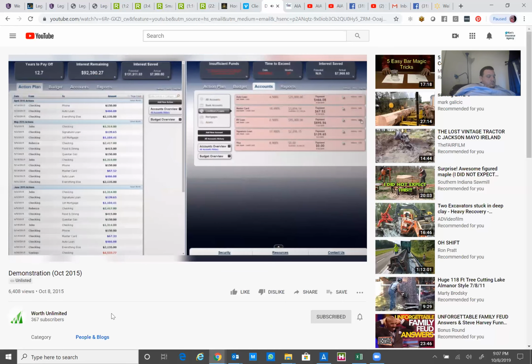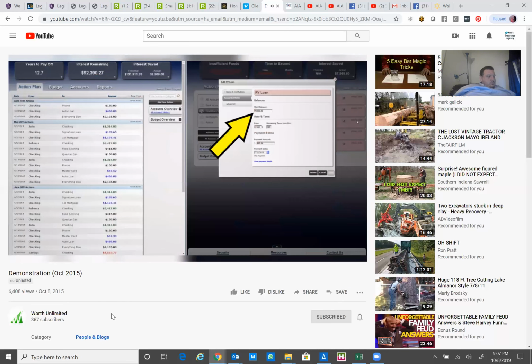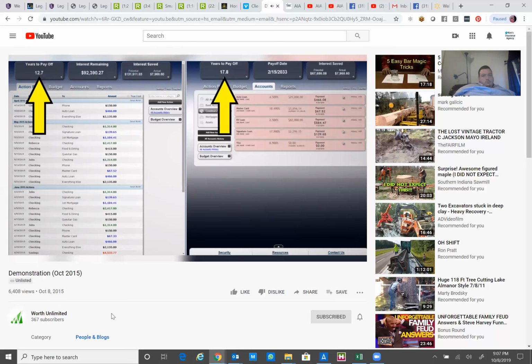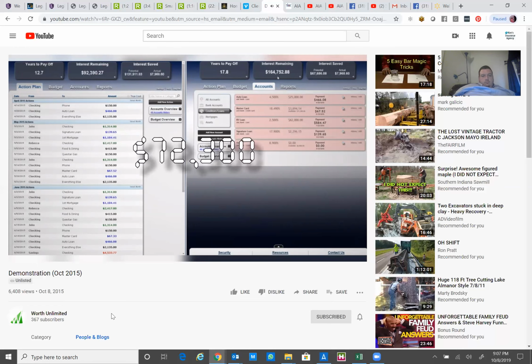So, John and Rebecca started looking at used RVs and find a similar one for $62,000. So they enter that price, and the program shows their payment as $584.47. Before adding the RV to the program, we were at 12.7 years. With the RV, our payoff goes up to 17.8 years, and the interest remaining has increased from about $92,000 to over $164,000. This is a huge difference for John and Rebecca. Buying an RV, even a used one, will cost them over $72,300 in additional interest.